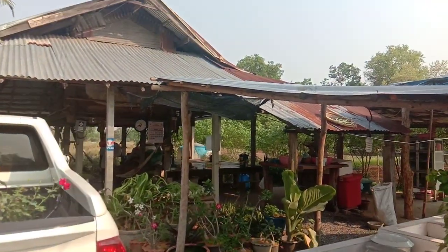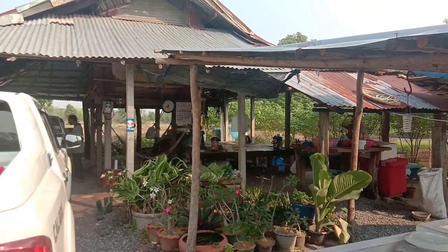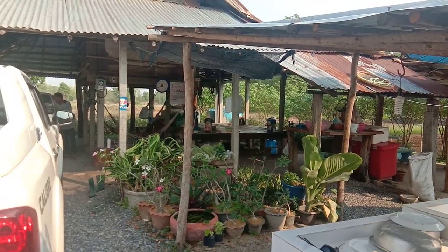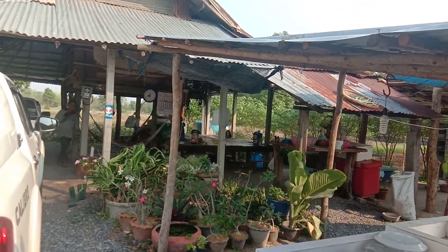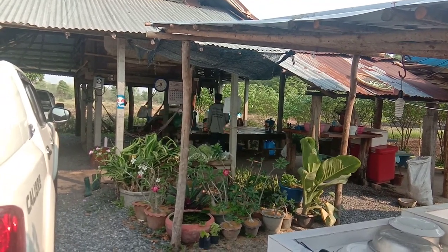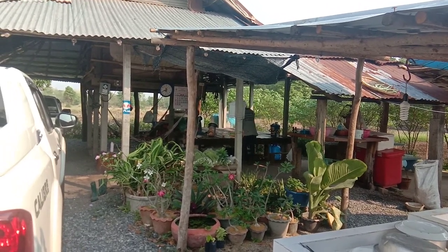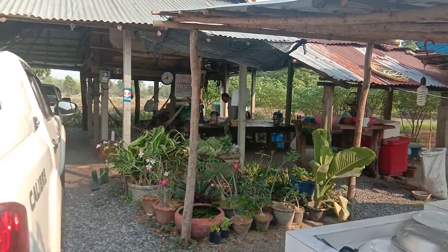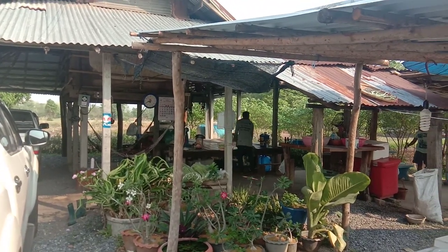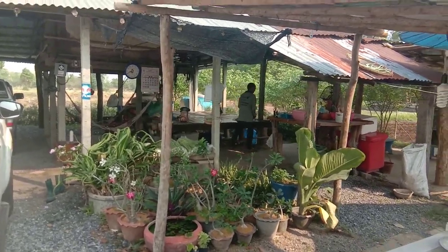So this is the actual, what I call a farmhouse in Australia, probably called a shanty. But the difference between this and many other Isan farms I've been to is that this one is absolutely immaculate. Everything is in its place. It's swept every morning, and there's no junk around. Everything has a purpose. You can see Lud there. He's actually wiping stuff down. Normally, I can't tell you how unusual that is in Isan.